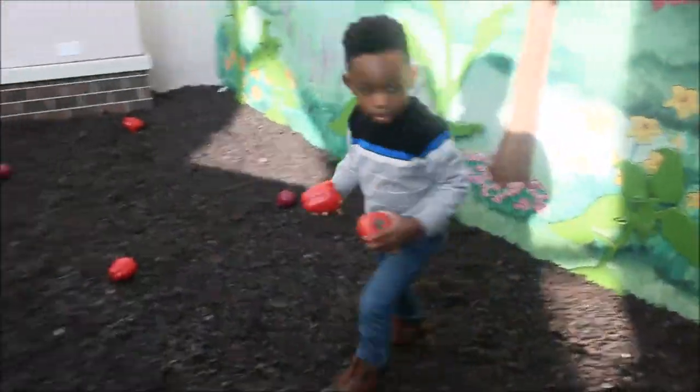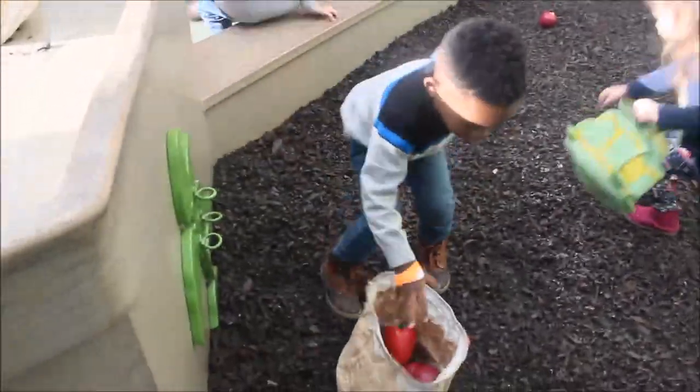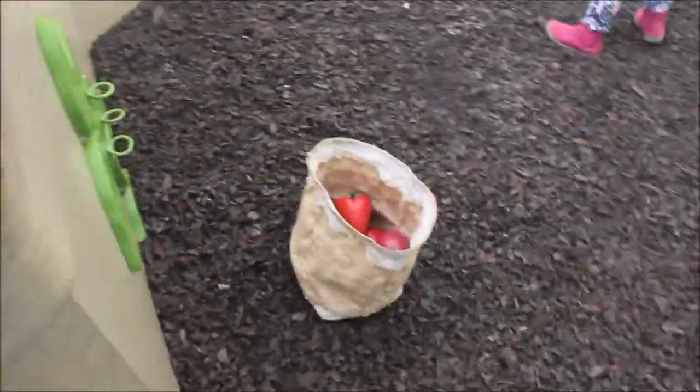Here is where you can plant some veggies, and so they have some plastic vegetables and you can kind of plant them and pick them and things of that sort. So that's pretty cool as well.